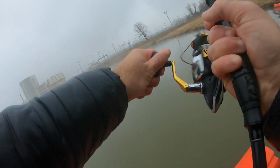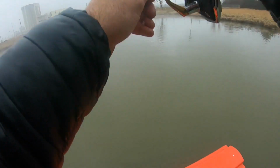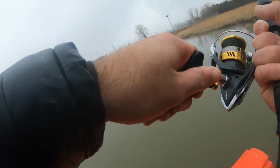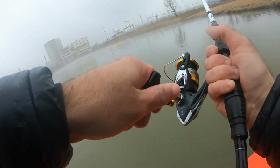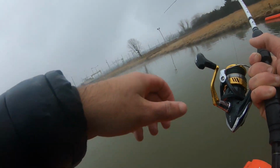If I can't reach him with the swim bait, I grab this heavy, big old jig and spoon. This is 1.5 ounces. I've had some 1.5 ounce to 2 ounce jig and spoons, and I've just been chunking them out there and hopping them on the bottom. I've been getting some really nice bites. It's a great follow-up bait. My swim bait is my primary bait, and this is a great follow-up bait.